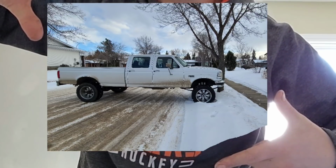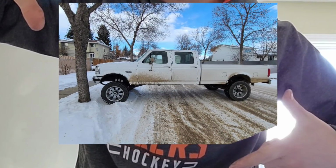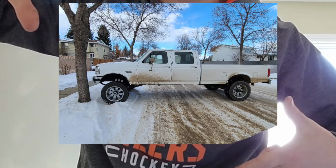Anyways, that doesn't matter. As I was leaving, I lost control of the truck, and there was this tree that came. I was like, no! But luckily I just missed it. That was so close. That would have sucked so bad if I had hit that. But anyway, I'm gonna finish this hot chocolate and head home.